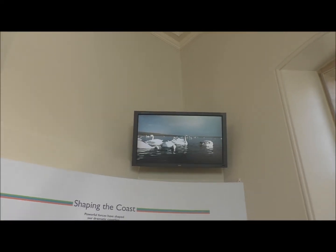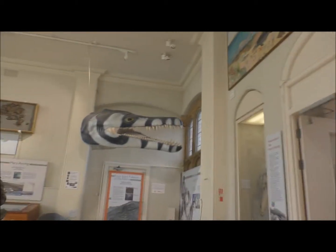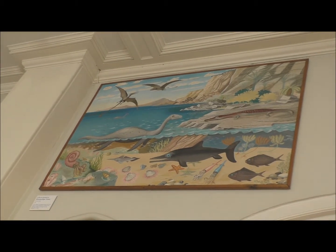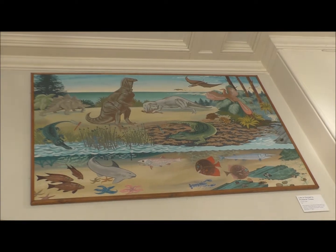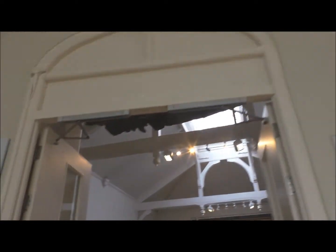And there's TVs which they will control the volume to. And you've also got a little bit of artwork. You've got this one, showing the coastal. And this one, showing swampland. Once again, sadly a little bit out of date, but still pretty, not too garish.